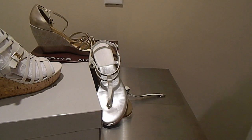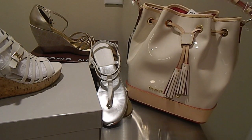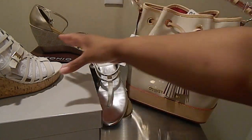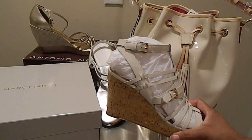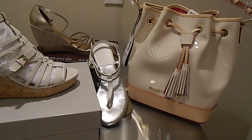All right, next bag is another patent leather bag that I purchased late in the season last year. Did not have an opportunity to carry, but I am itching to carry her. Do you hear me? I love this color. It is ivory. The shoe is ivory. It's just, oh my goodness. The natural, neutral, light colors that will blend with any and everything.